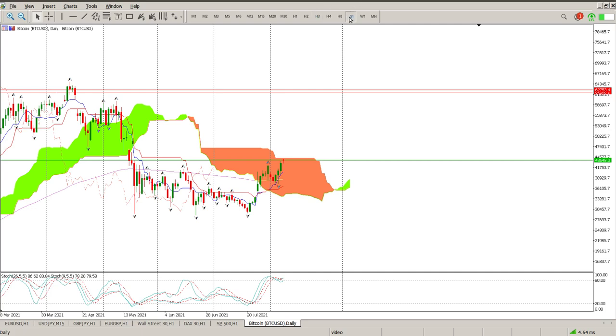So if you start off on the daily, you can see we're at the top of the cloud. Look at my Kijun-sen and Tenkan-sen, crossed over, pointing up. My cloud crossed over, pointing up, and Chikou is above price at the moment. So we've got 3 out of 4 signals here. The next signal would be a daily close above the cloud. But even then, I wouldn't be wanting to buy that.